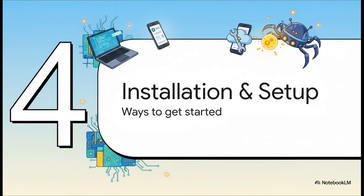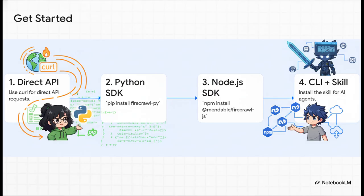Okay, are you sold yet? Let's get you set up. There are a few super easy ways to get this integrated into your workflow. First up, you can just use the direct API with curl. Zero installation needed. Option 2, for all you Python folks, it's a simple pip install firecrawl-py. Option 3, for Node.js developers, npm install @mendable/firecrawl-js. And finally, my personal favorite, you can install the CLI and the skill for your AI agents with a single npx command.